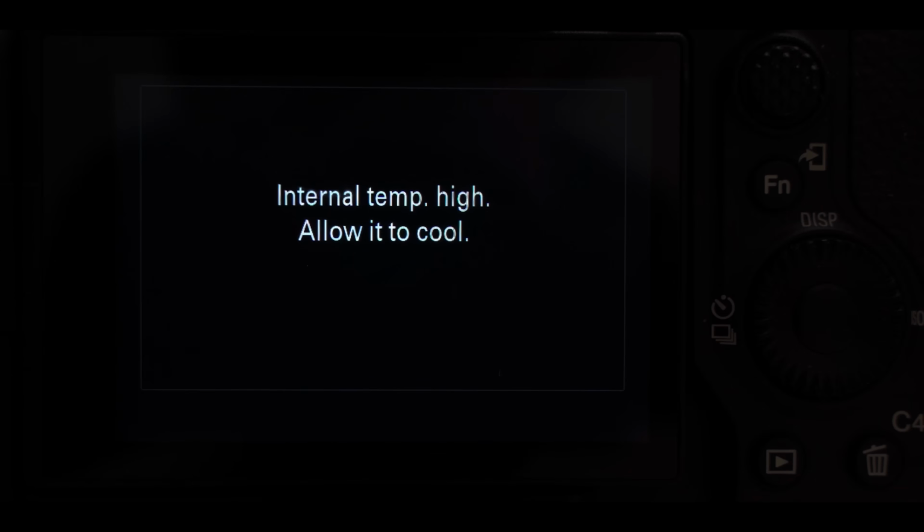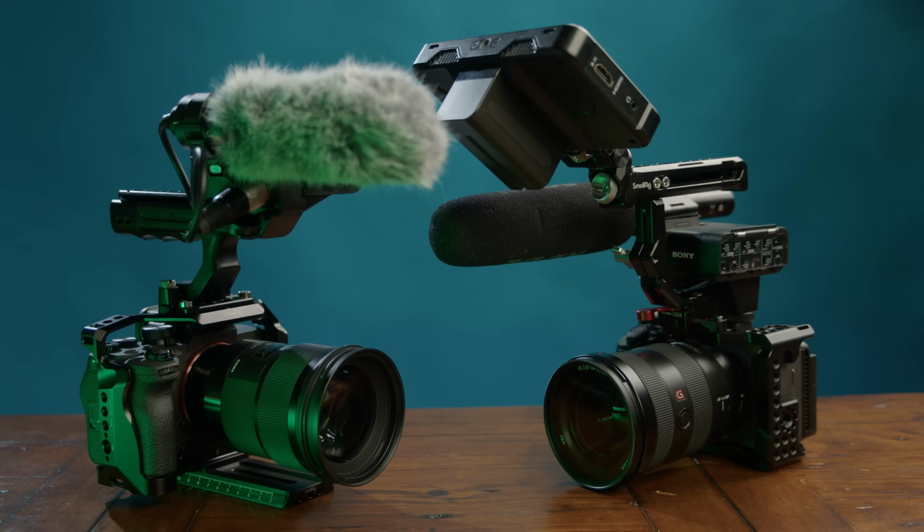The final negative to the A7 IV is the possibility of overheating. Now, I have filmed 3-hour events with this camera, hour-long interviews and podcasts, and never had any issues with overheating. But I live in an area with a moderate climate. I also often run a dummy battery into the camera and power it with a V-mount, which probably helps mitigate overheating. If you live somewhere warmer, then this may become a problem for you, which the FX3 with its built-in fan won't have.